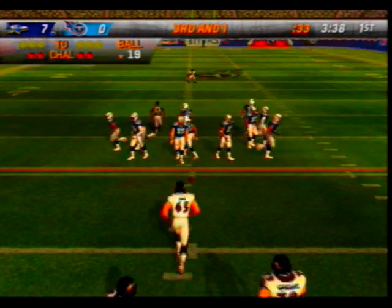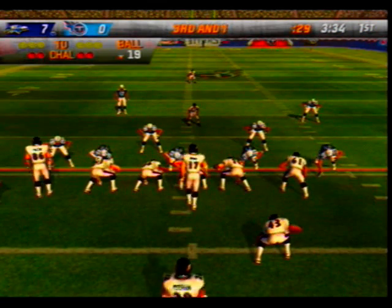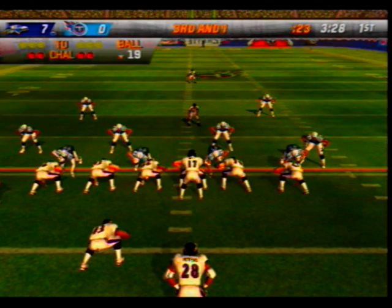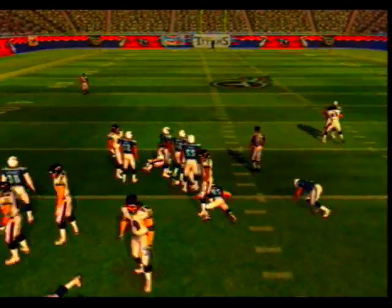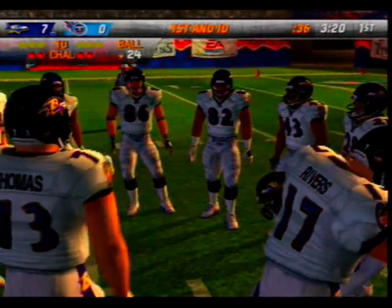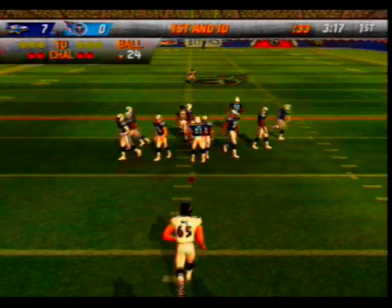Ball on their own 19. Ball on the 19-yard line. The Titans with a four-man front. Rivers with a man in motion. Handed off to the back. He just unloaded on him. Hey, all he had to do was get behind those big old blockers and just keep pushing. The next thing you know, they're moving the chains. So they have first and 10 here.